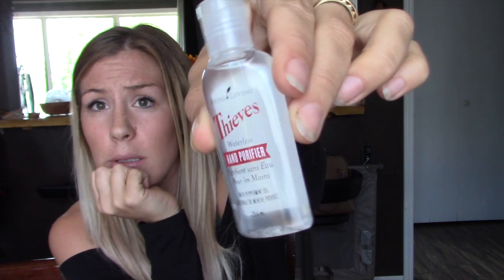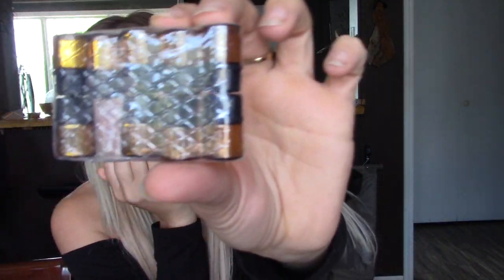And then this is the Thieves Hand Purifier. I really like it. There's no alcohol in it. It smells good. It's got lots of peppermint in it. Thieves, lemon, eucalyptus, rosemary, cinnamon. Very good. It doesn't dry your hands out either. So these are the small bottles. You can see that I've taken one out to give somebody a sample. And then they come with the cards.